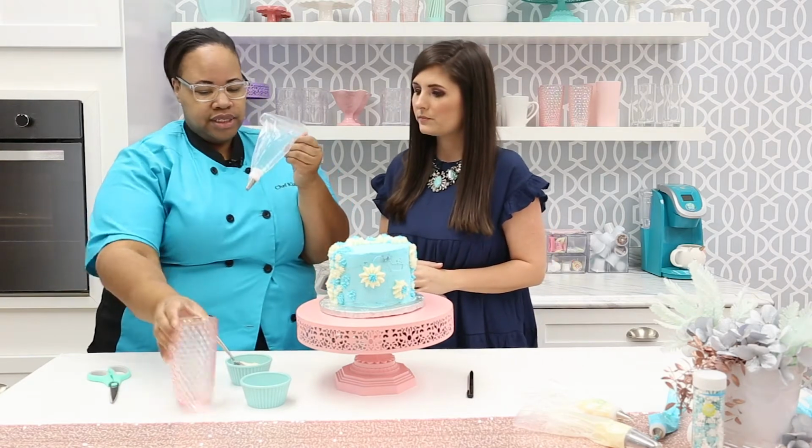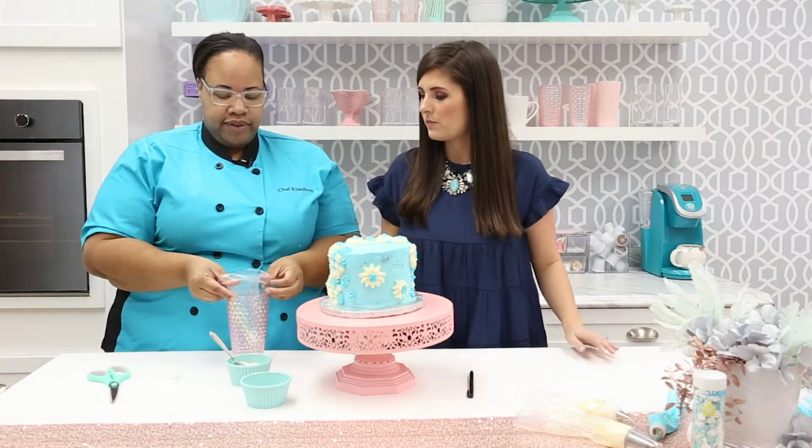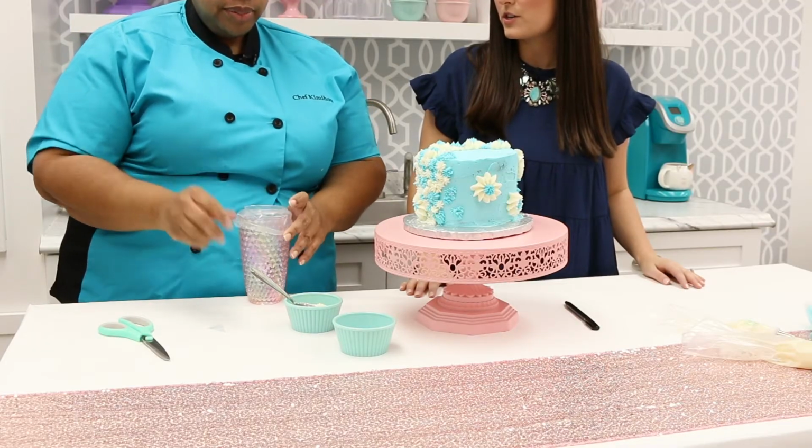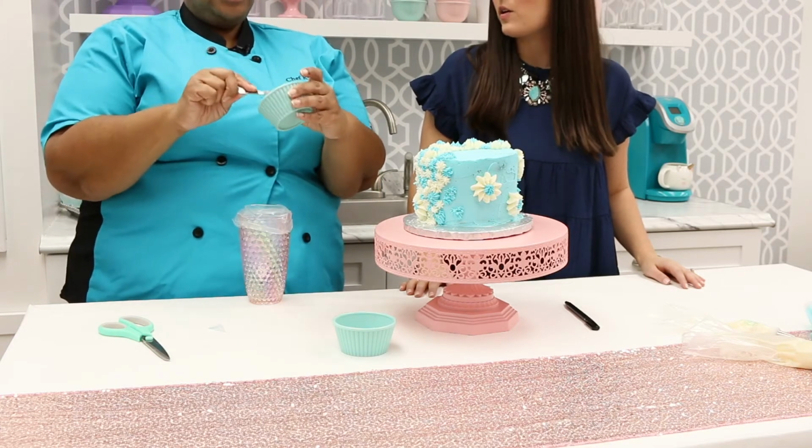So then, of course, our easy little trick is to drop it inside of a cup. Yep. And then wrap the bag around the edges. Yep. Open it up a little bit. And then we're going to put in a little bit of icing.